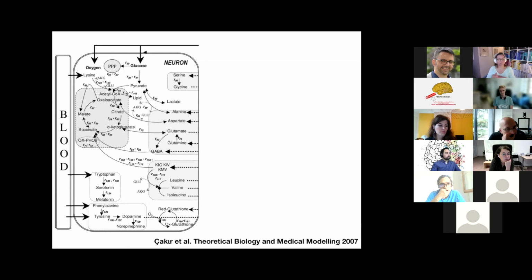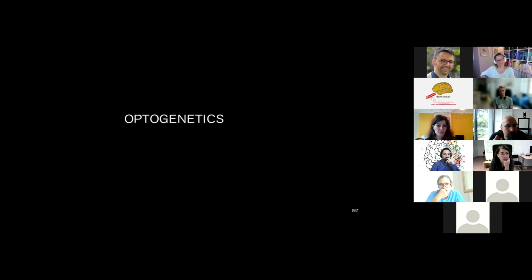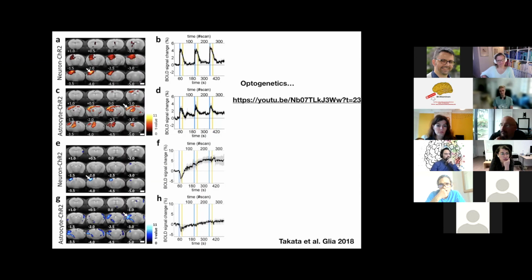So this is a mechanism at the neuronal level that we are measuring with the BOLD, and it's very complex, and there is a lot of exchange of ions, and this is what's going on with the astrocyte. And this figure, although it's really complex, really highlights the binding that there is between the neuronal activity and the astrocyte and its relationship with the blood flow. I'm just going to skip that part, which is explaining what optogenetics is. And using optogenetics, Takata et al. have been able to selectively activate neurons or astrocytes in a given area in a mouse brain, and they did fMRI at the same time.